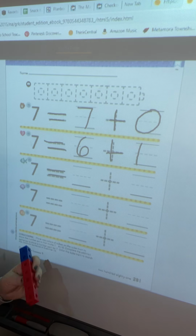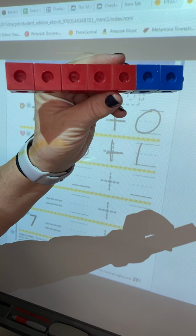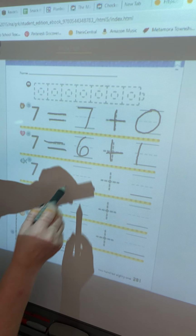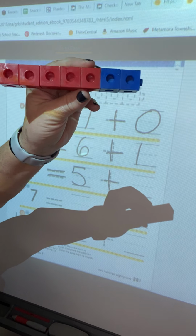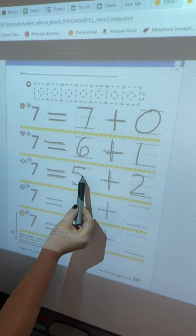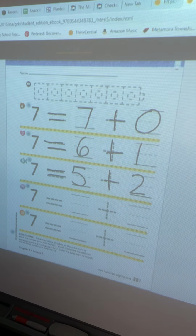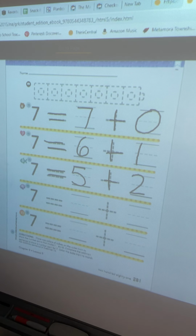7 is equal to how many reds? 5, plus how many blues? 2. Do you see the pattern? 7, 6, 5, 0, 1, 2. Miss Vogel's doing it in a pattern. 7 is equal to 5 plus 2.